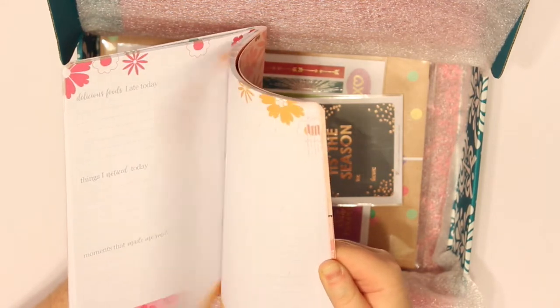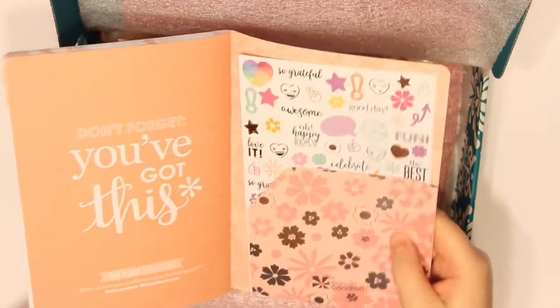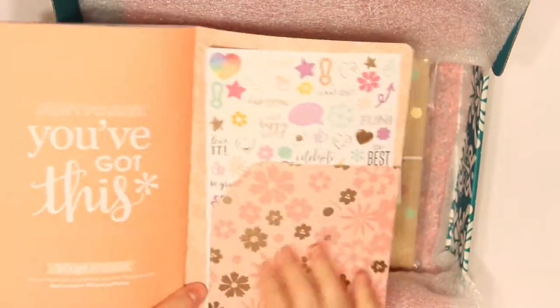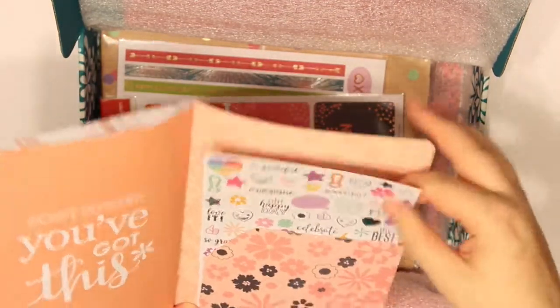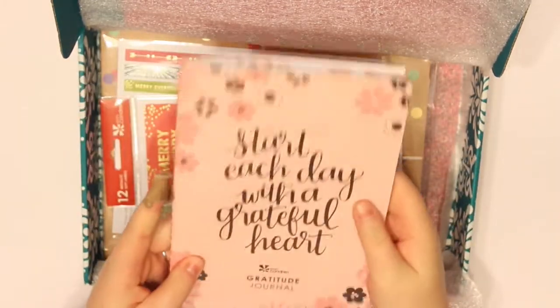No, there's all different ones. Oh, it looks like there's 3 or 4 pages, so you get quite a few of those. In the back, it looks like there's a pocket, and then you get a sheet of stickers to go with it. That's cool.